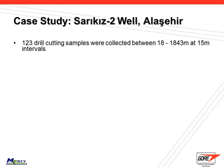For this project, cutting samples were collected at the shaker table every 15 minutes from 18 meters to 1843 meters. The cuttings were rinsed, dried, and transferred to GORE sample jars. Upon completion of the drilling activity, the cutting samples and related field QC samples were shipped to GORE's laboratory in the U.S. for analysis.